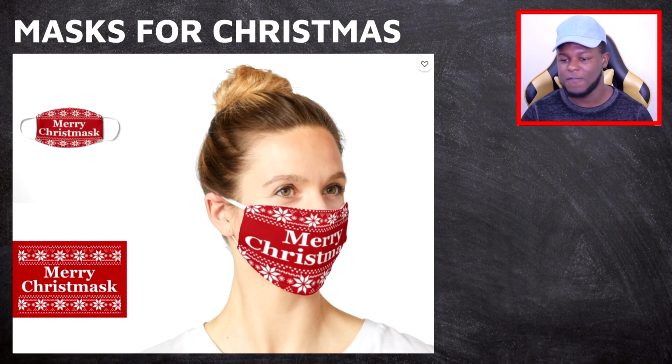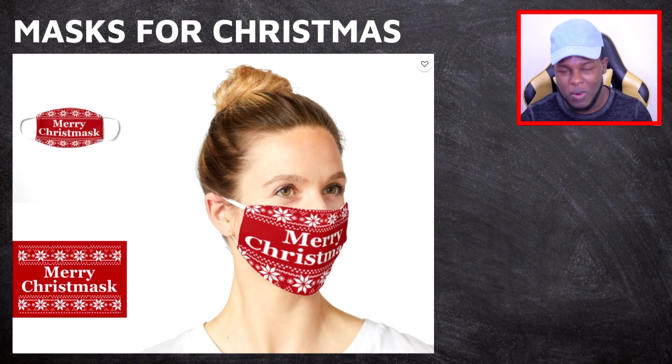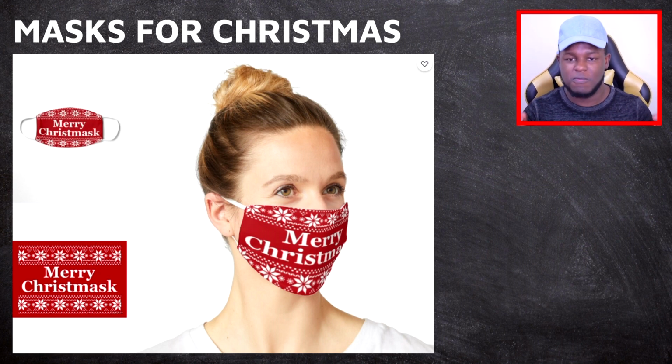Straight into it, the first design we have is this one you can see here, and the product is a mask. A lot of people recently have been buying masks, and I don't expect that to be different when it comes to Christmas time, mainly because masks don't seem like something that will be going away anytime soon. Patterned designs seem to be performing quite well, and this is a particular design that's been doing very well.